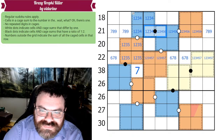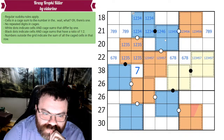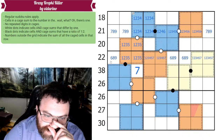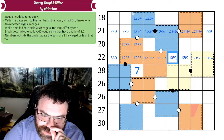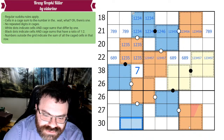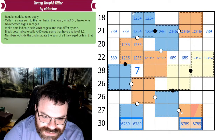So I'm wondering about this black dot. Can't have a 5 on a black dot. So this could be 1, 2. So this one can't be 3 because that can't be 6. The rest look possible. Oh, whoops. I typoed. Or I brain farted, one of those two. Let's see. 30 in 4 cells, I believe, is 6, 7, 8, 9. Yes, it is.